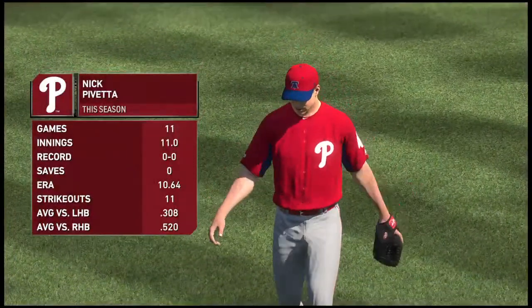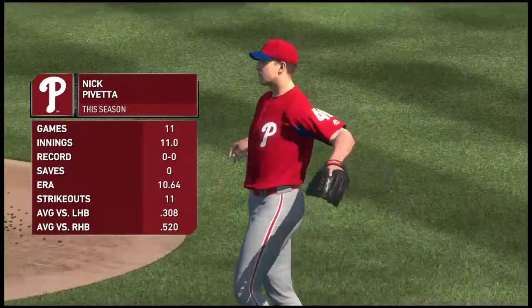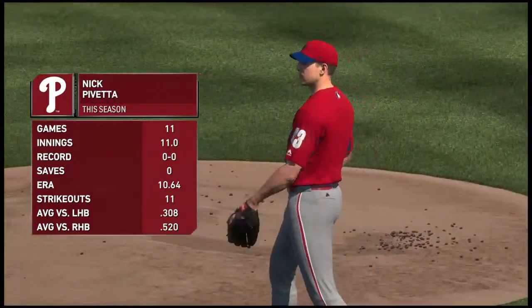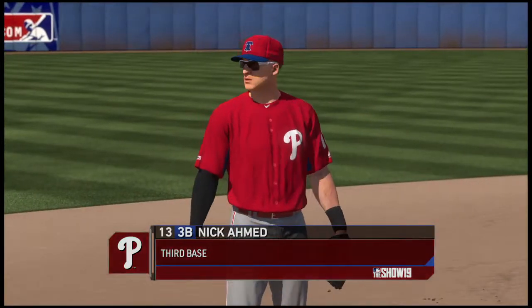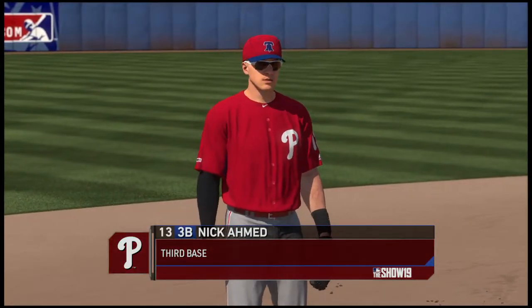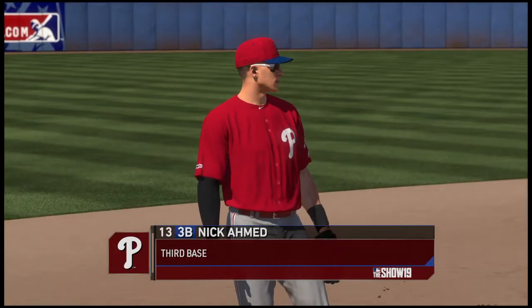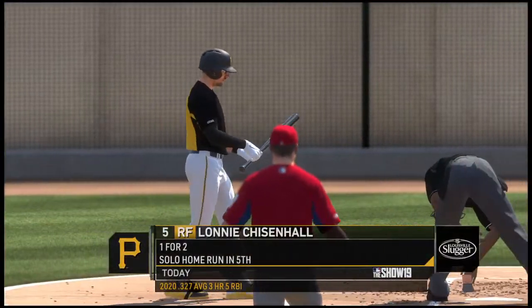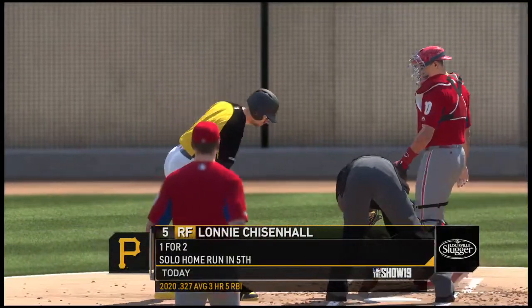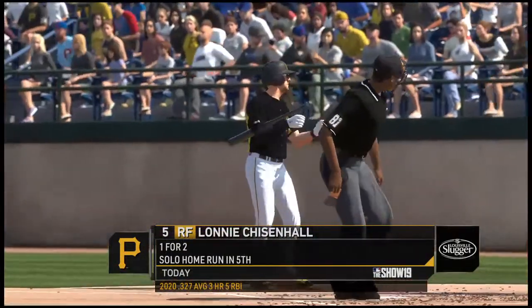Nick Pivetta gets the call from the pen to take over on the mound and start the home seventh. Nick Pivetta. Nick Ahmed has come into the ballgame now as he takes over as the new third baseman. Number 13, Nick Ahmed. Digging in and looking for more, Lonnie Chisenhall. A hit and 2 at-bats for him at this point in the ballgame.